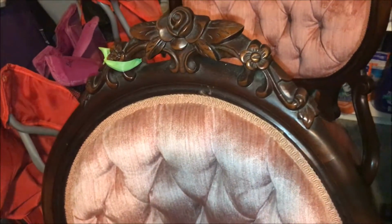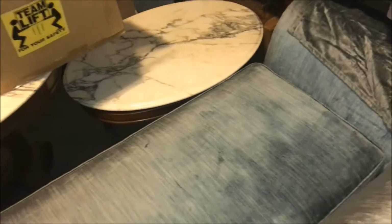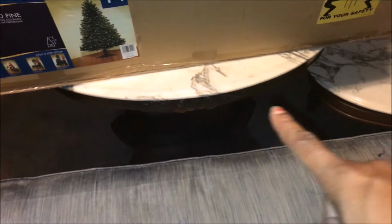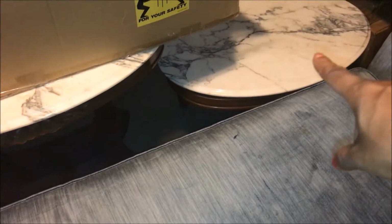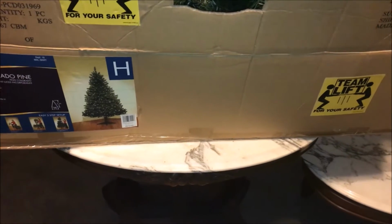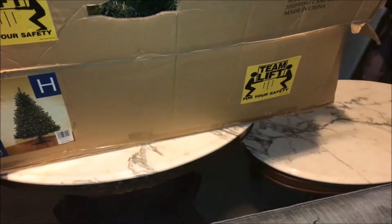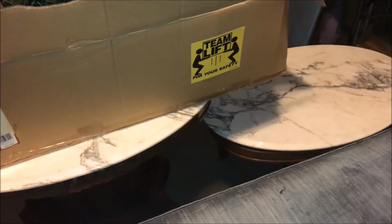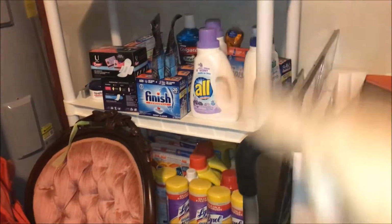There's the decorative detailing. And then I have a side table, and then another table here. These are fully marble tables, and another Christmas tree, because my Christmas trees are out. So I'm actually going to be tossing those when Mandy comes to move the trash. But this is the shelf we're going to be working on.